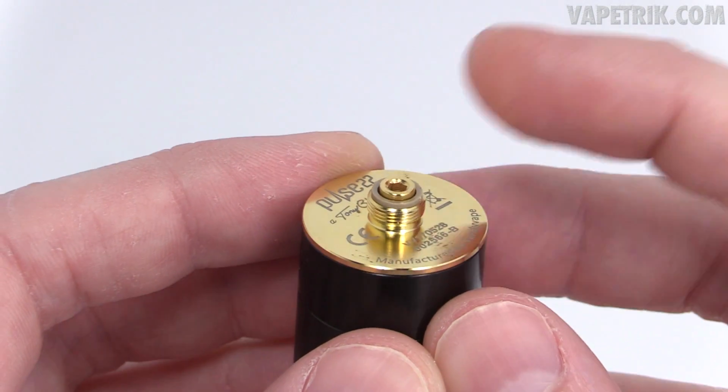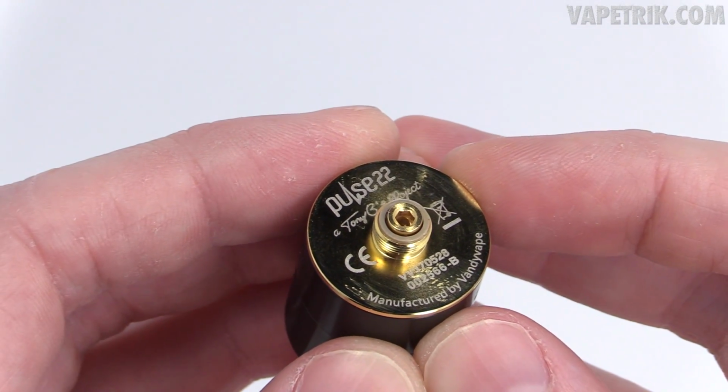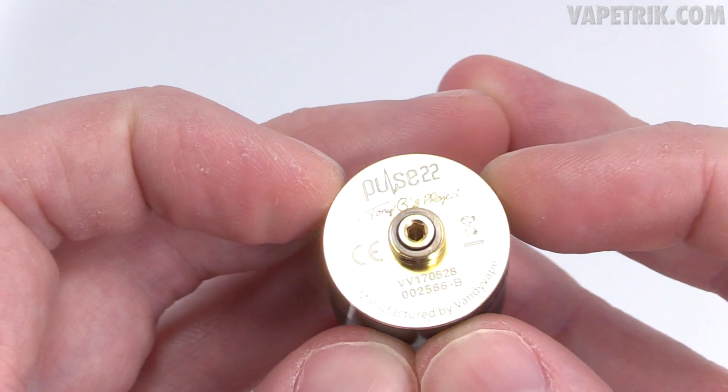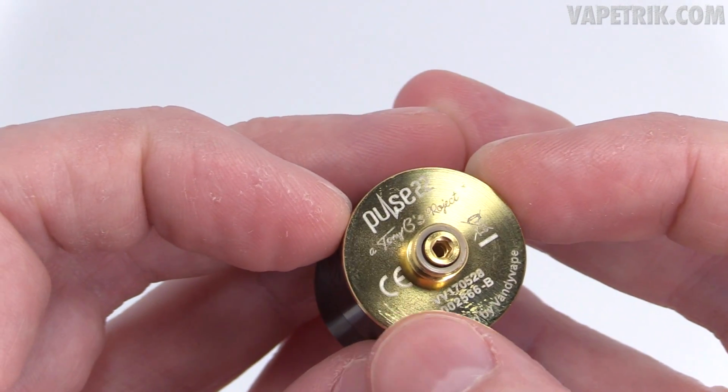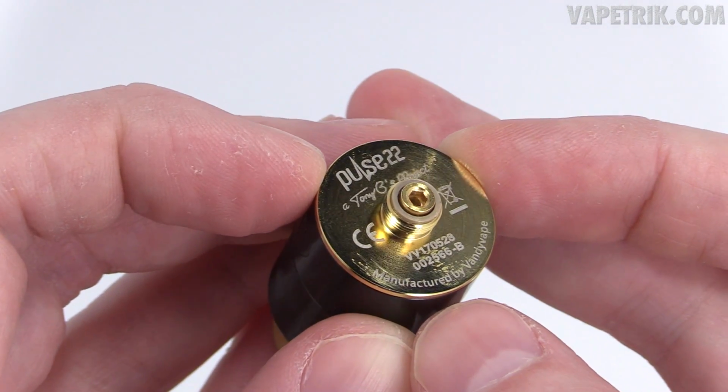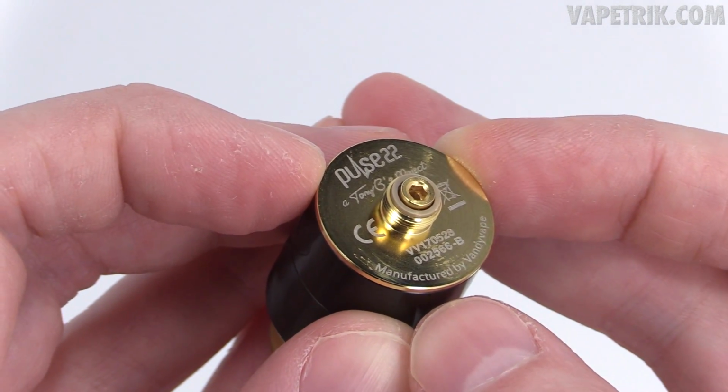That's definitely a pro. You got your squonk pin in here right now because this is made specifically for squonking. It says Pulse 22, a Tony B's Project. It says manufactured by Vandy Vape. Now, these aren't scratches. That's just the sticky residue from the packaging, and that may be a con to some of you guys. It's kind of a pain to clean it.